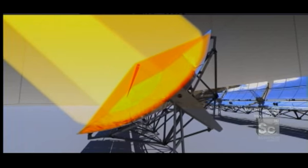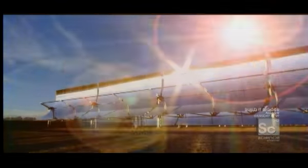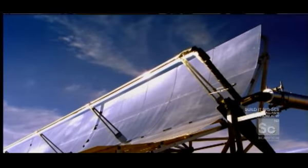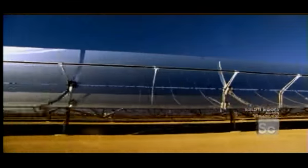To help heat the oil tubes further, the mirrors are curved. This concentrates the light onto oil tubes that sit perfectly at their focal point. Focusing light is one thing, but putting it to work is another. So engineers cover the oil tubes in a special glass that intensifies the sun's rays even more. By the time the hot oil travels through more than 12 miles of tubing, it's 4 times hotter than the boiling point of water.